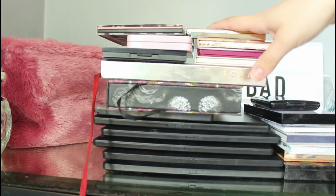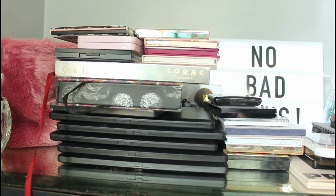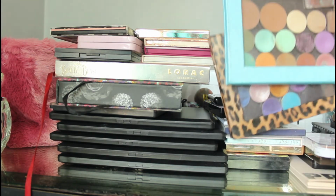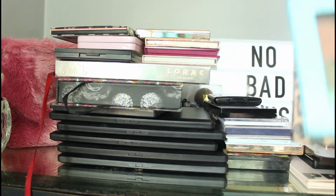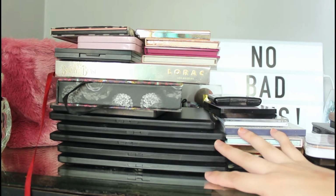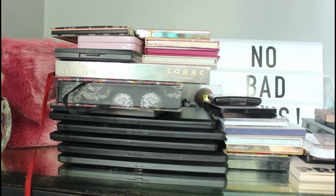Okay, so I have 31 pre-made palettes, and then I have two Z palettes with some singles. What I'm going to do is I'm going to declutter my singles. This is something I've been wanting to do, to where they fit into one Z palette, and then I'll have a Z palette put together for one of my friends. So I'm going to go through these and see what I want, and then after that I'm going to look for dupes. I'm going to do that off camera, but right now I'm just going to go through each palette individually to see if I really want it.